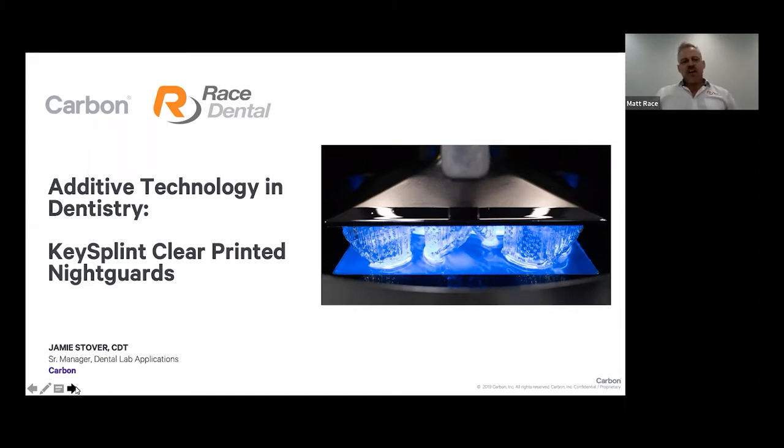But look, there's no doubt Jamie is renowned in this field. He's been writing in all types of magazines and journals across the globe. He's a master of transitioning workflows from analog through to the digital fields, through both labs and clinics and other industries as well. So we're super impressed to have him along today.